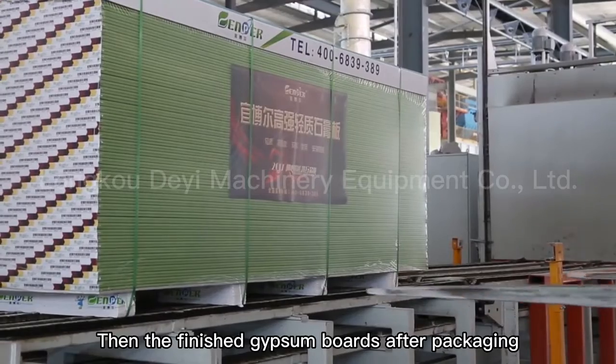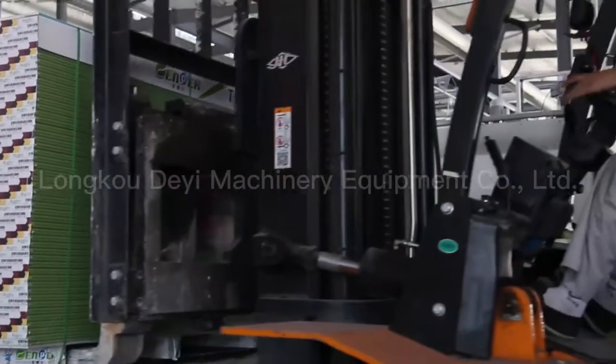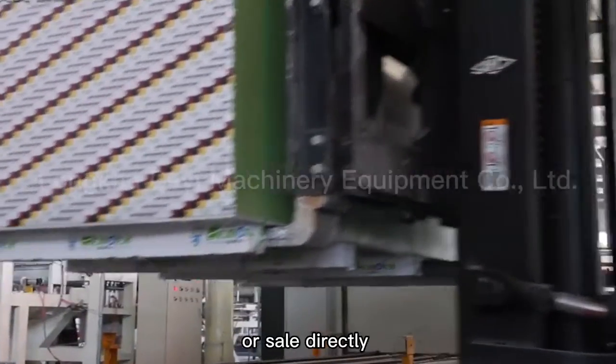Then, the finished gypsum boards after packaging will be sent to the finished product warehouse or sold directly.